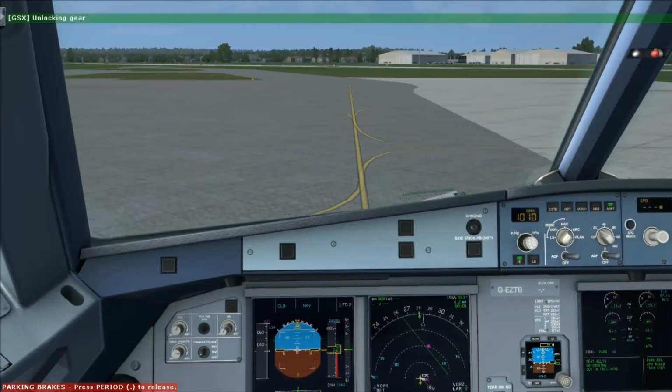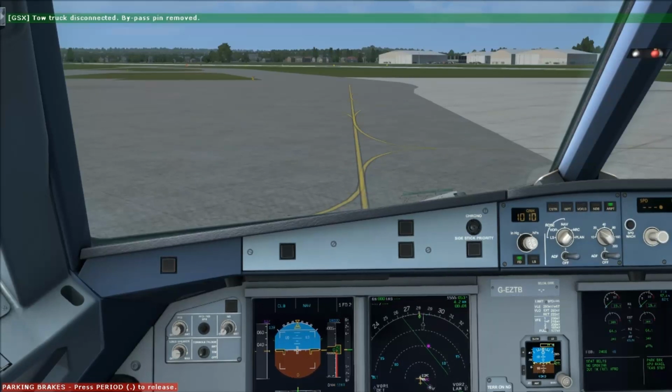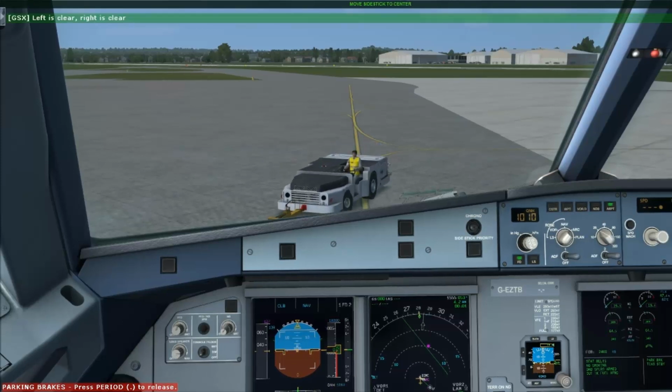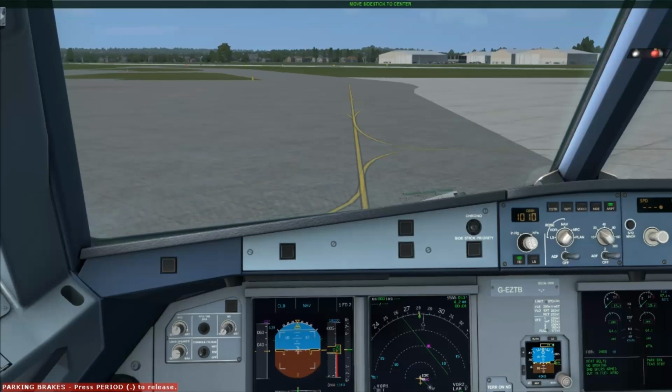Unlocking after the gear. Start checklist. Engine mode selector. Set. APU bleed. Set off. APU master. Set off. Ground spoilers. Set. So here we go. Check 0. Pitch trim. Set. Flight controls. Just put my rudder pedals in the middle there. Right, it's full left. Full left. Full right. Full right. Neutral. Neutral. Full up. Full down. Neutral. Neutral. Rudder.